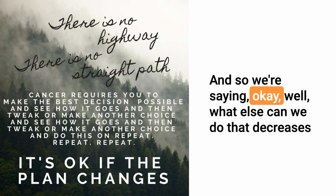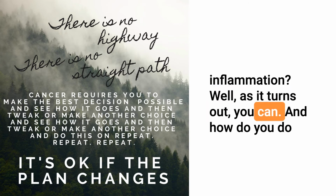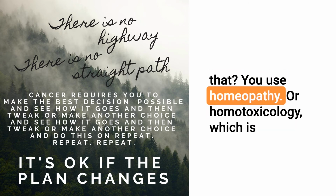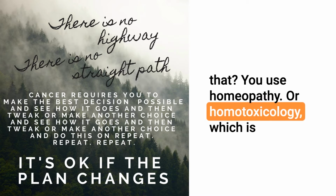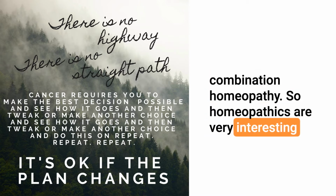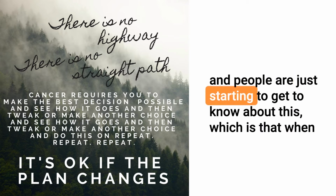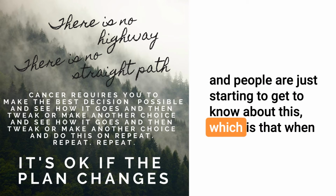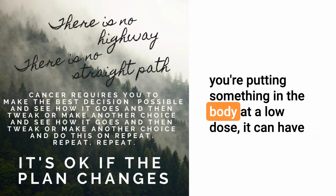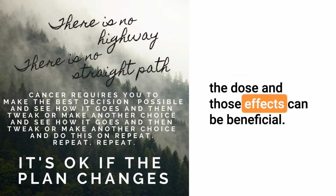And so we say, okay, well, what else can we do that decreases inflammation? Well, as it turns out, you can. And how do you do that? You use homeopathy, or homotoxicology, which is combination homeopathy. So homeopathics are very interesting, and there's merit to it. And by the way, there's more research on this, and people are just starting to get to know about this, which is that when you're putting something in the body at a low dose, it can have certain effects that disappear when you increase the dose, and those effects can be beneficial.